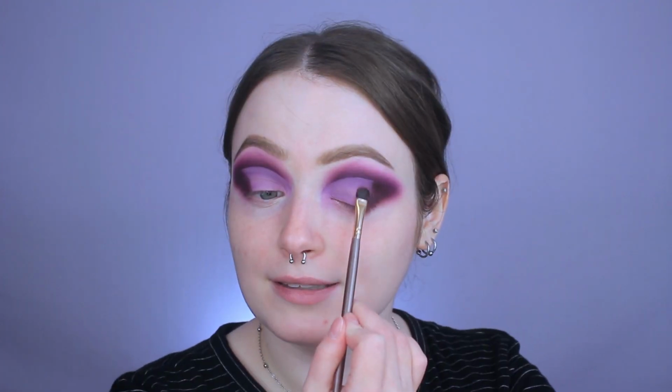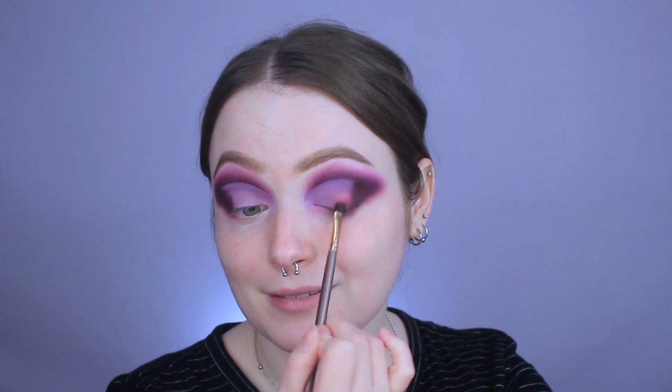But I'm just going to be taking it dry on this little shader brush. And let's see what it looks like. Ooh, okay. That is really pretty.